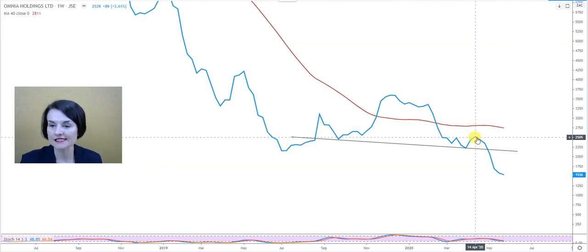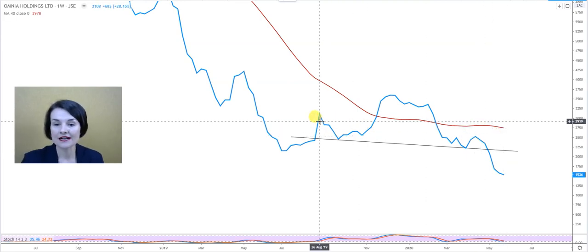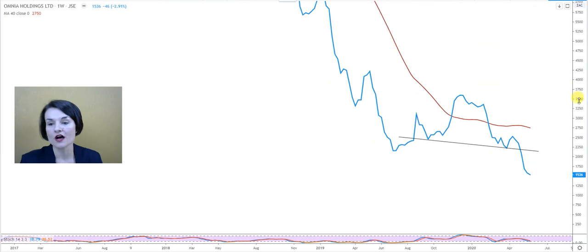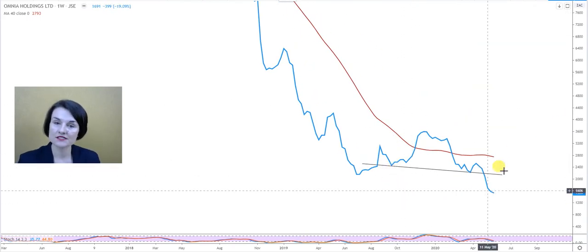So your resistance levels are obviously the right shoulder, which is the first one, 25.28, that needs to change into a support, and then 27 Rand 50, and then that left shoulder that is waiting at 31 Rand and 8 cents. That needs to change into a support on Omnia before we can maybe see a little bit of optimism and think that this share might be on the turnaround.